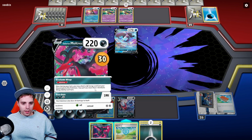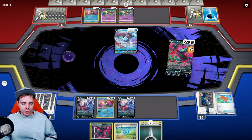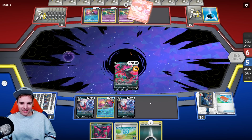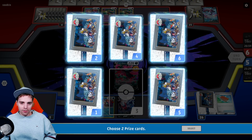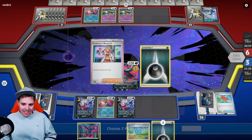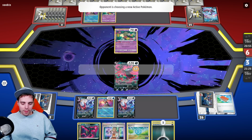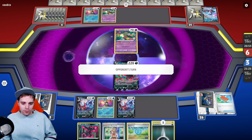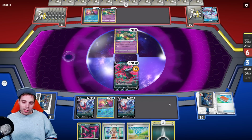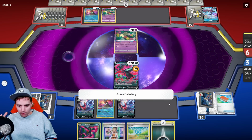And swing away with the Aurora Burn once again. Look at that. 2 prize cards with the Moltres. I know we damage ourselves, but it's still alright. Okay, we get that research. There's gonna be way more energies coming into discard pile. Yeah, this is great. We can slap down this Moltres, put 2 energies in play, attachment. So even if they attack with Dragonite at this point, we're still alright.